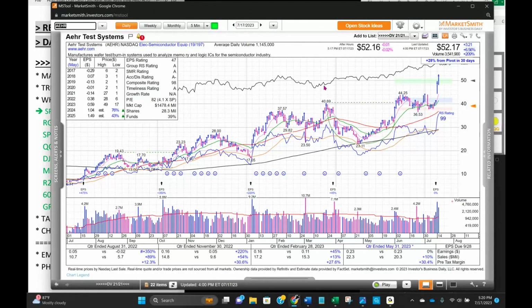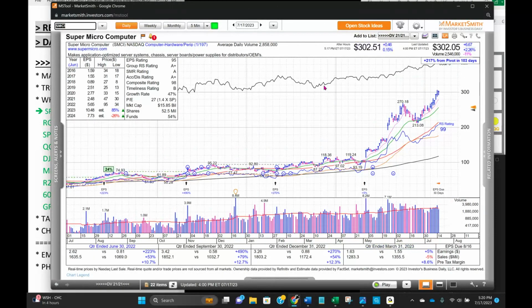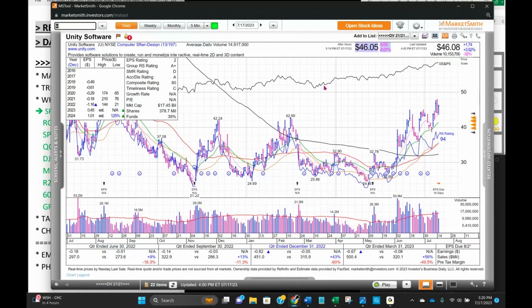Standouts in our portfolio today, SMCI, back above the 300 level, up 2.3%. Unity, which we added to, bounced nicely off the 50-day, up 3.9%.